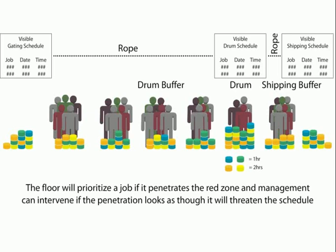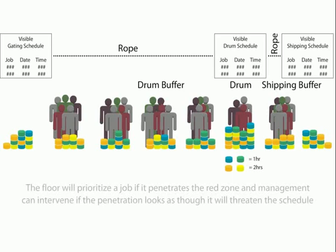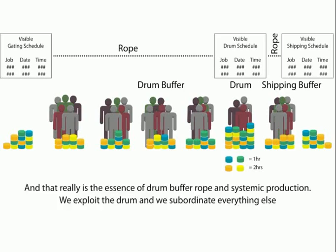It is not like the usual process where only when something has not been on time you get a report saying that this was not on time. So buffer management is an ability for you as a company to actually take corrective action to manage the lateness of the order. And that really is the essence of drum, buffer, rope and systemic production. We exploit the drum and we subordinate everything else to it.